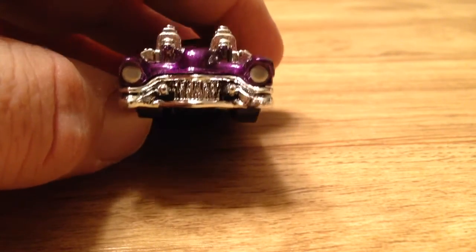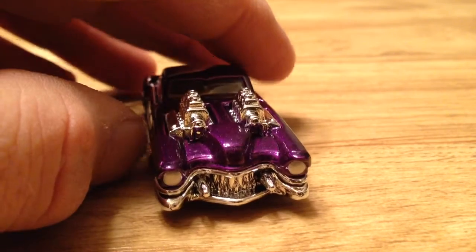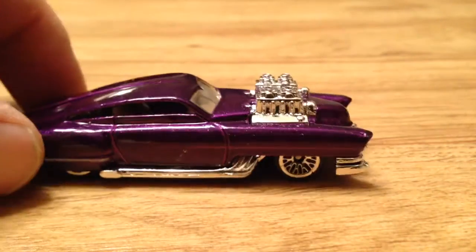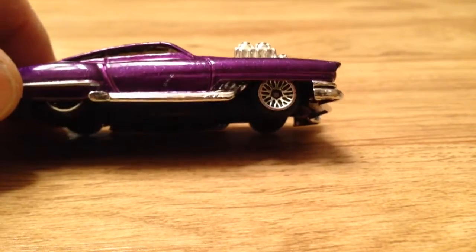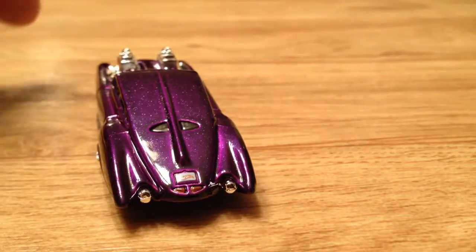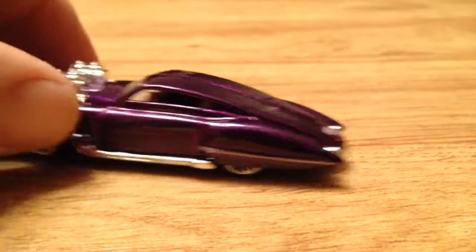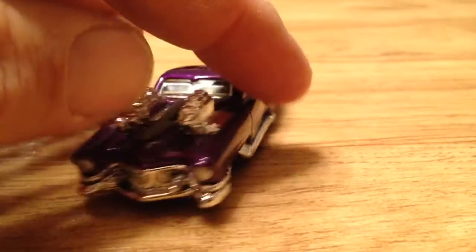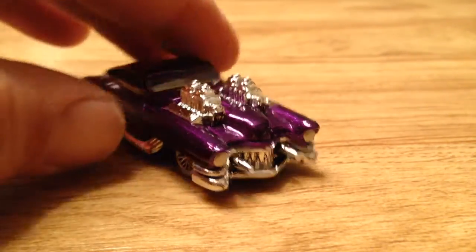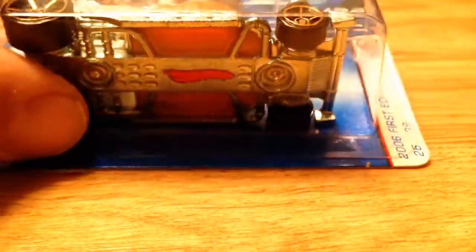It's got some teeth on her, 2 big motors sticking out the top, 2 blown. Pretty cool. It's got the lace wheels, nice purple metallic paint job, some lake pipes on it. Pretty nice fantasy car indeed, I think. So this is number 5 on my list of fantasy cars. I do collect this one. I have a few of them.